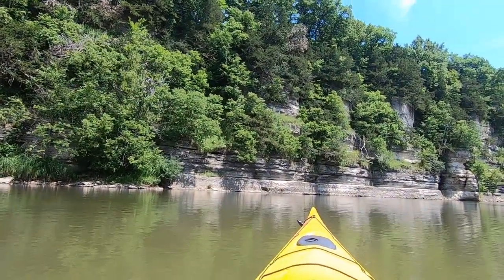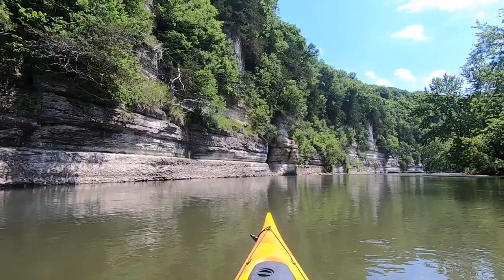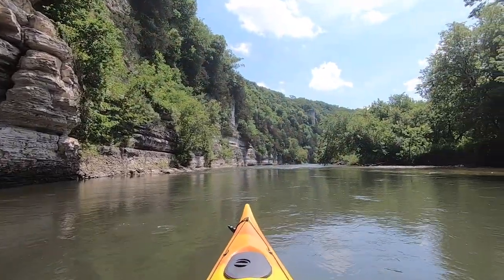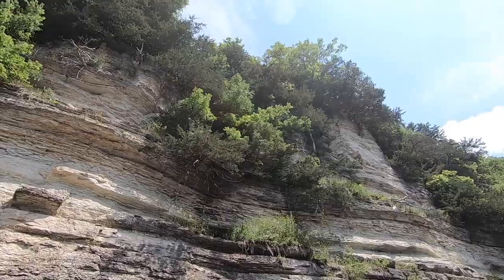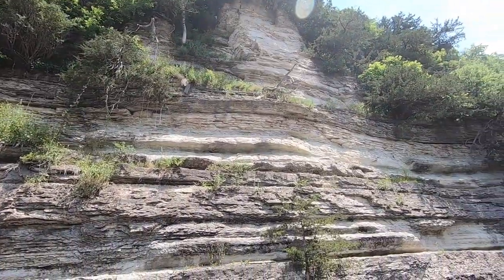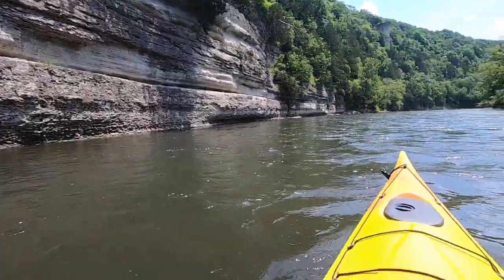Gosh, this is amazing. Oh, this is so crazy. Look at that. This is the most beautiful stretch I've ever paddled in my entire life right here. Can you believe that? This is nuts, we're in Iowa.